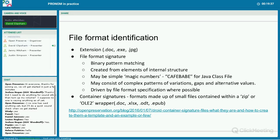simple. A simple illustration is a Java class file, for example, where the first 4 bytes of a Java class file are the bytes that represent the value of CAFEBABE. That's a very simple way of doing it. But they can be very, very complex patterns, including variations, gaps, alternative values, and it's on the whole very much driven by what the file format specifications tell us where possible.